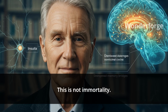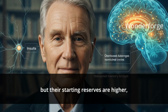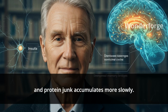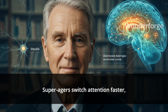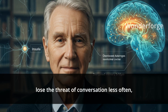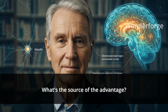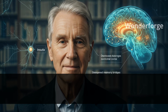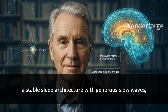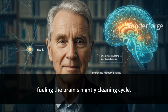This is not immortality. They also undergo age-related restructuring, but their starting reserves are higher, and protein junk accumulates more slowly. The behavioral picture matches the anatomy. Superagers switch attention faster, lose the thread of conversation less often, and recall details more accurately. What's the source of the advantage? The mosaic is composed of genetic factors, vascular health, long cognitive load, and, as imaging studies show, a stable sleep architecture with generous slow waves, fueling the brain's nightly cleaning cycle.